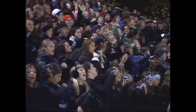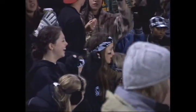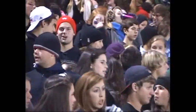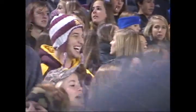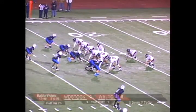Alrighty, back here at Raider Valley. You're watching Raider Vision. And it is Walton hosting Woodstock as we get ready to begin the second quarter of play. We're scoreless right now. Walton so far statistically has the upper hand. They have outgained Woodstock 102 to 14 as far as a yardage total. So Walton doing a very good job defensively and moving the football offensively, but the 2 turnovers right now killing Walton.